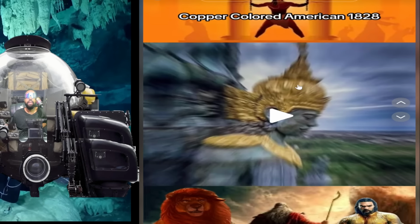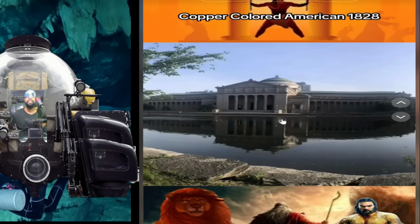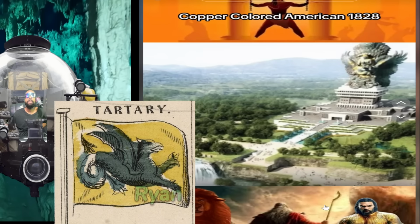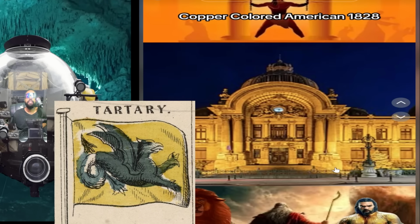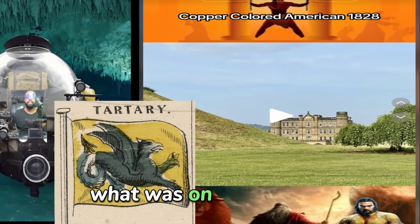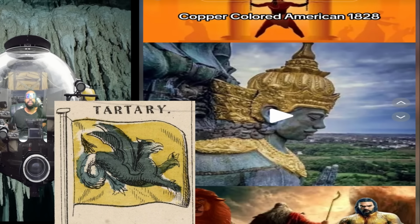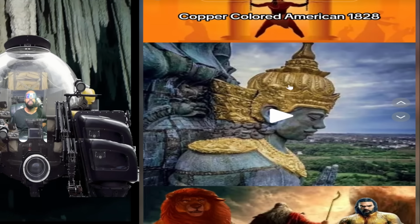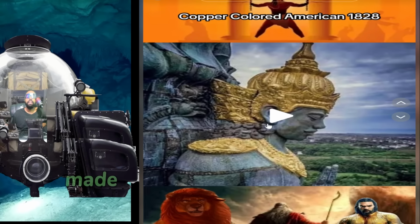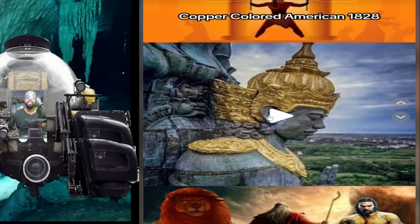What is that? What is this? That Buddha riding a griffin? That griffin kind of reminded me of what was on the Tartarian flag, that griffin this thing is riding. This thing looks massive, and it's made out of copper. Is this the same thing they made the Statue of Liberty out of? What is this?